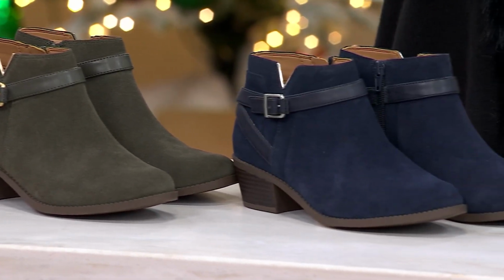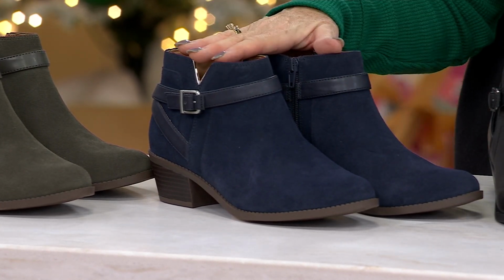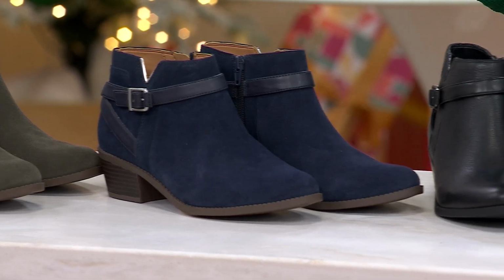If you love Vionic, I'd love to hear from you. I don't know what myself, my daughters, my friends could do without Vionic on our feet. And look at this today's special value, and the colors are amazing.